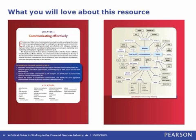Now, what will you love about this resource? It is a resource that has been completely redesigned with the learner and their needs being at the forefront of every element within the book. The resource is in full color and designed to make learning engaging and visually appealing. Each chapter opens as a 2-page spread. The first page displays an opening vignette, learning objectives, and keywords to set the scene for students in their learning and ensuring they know where to focus their attention.